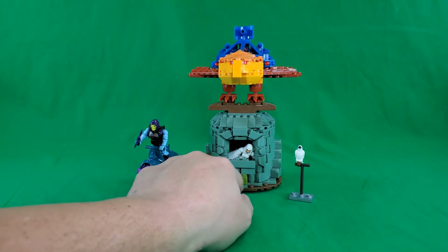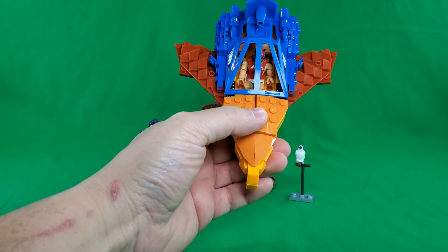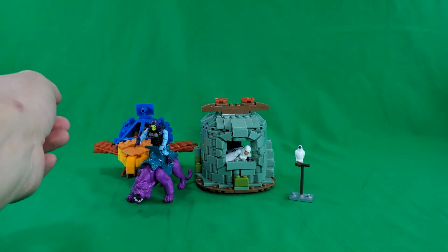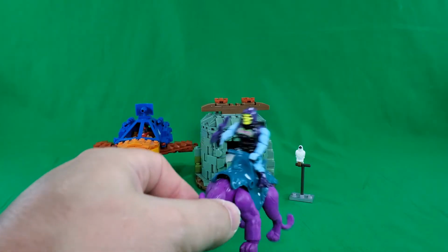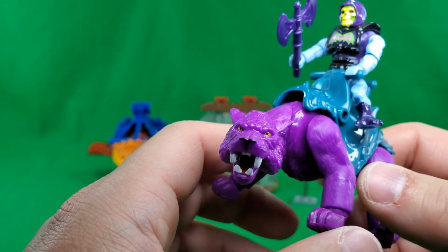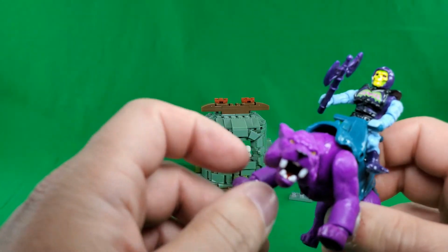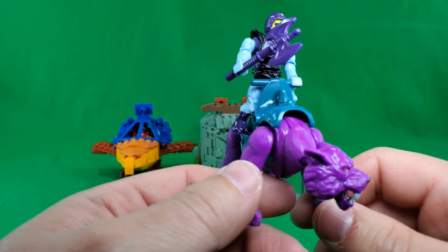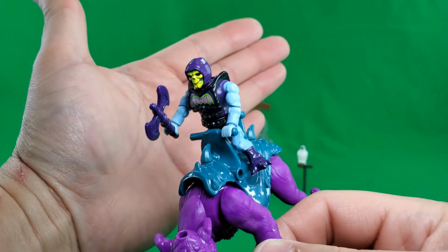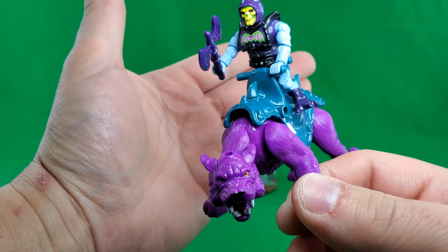And then here we have Point Dread. And here we have the Talon Fighter. And there's Zodak in there. And you can't see him. There he is. And we'll just set that down there. And then here's Battle Armor Skeletor on a non-flocked Panther. And I have to say, this Panther looks pretty good. This Panther, or this Battle Cat mold, Panther mold, whatever you want to call it, may actually have it, in my opinion, over the Origins, which I don't own. I've just seen them.